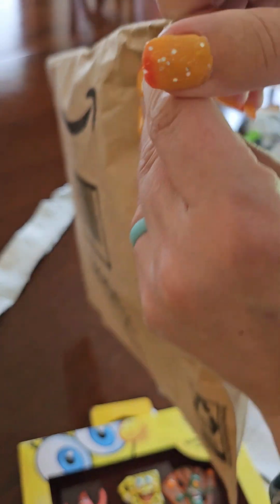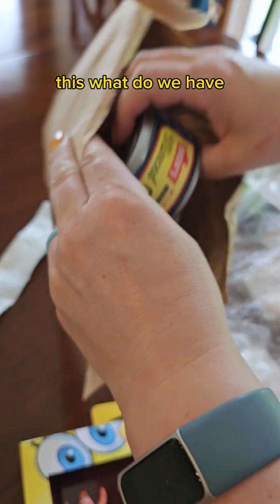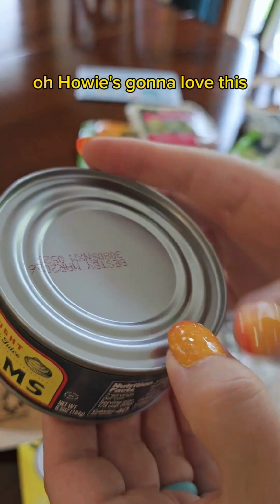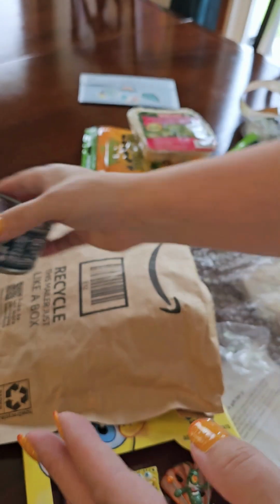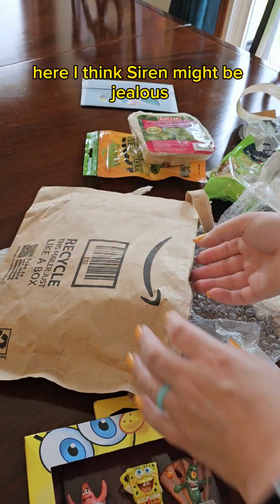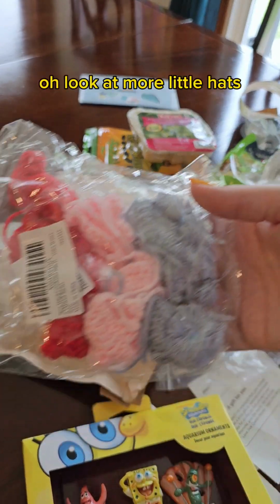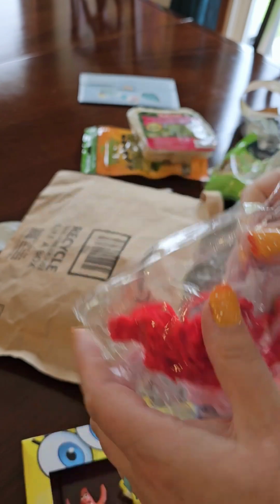All right, so what do we have? Minced clams. Ooh, Howie's gonna love this. And clam juice. Here, I think Siren might be jealous. She might have to try some of those. Oh, look, and more little hats. These are cute.